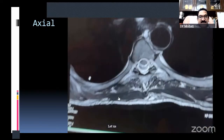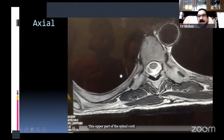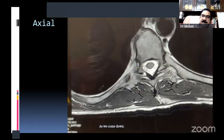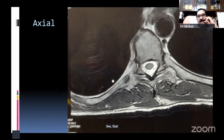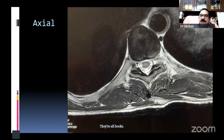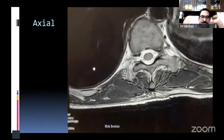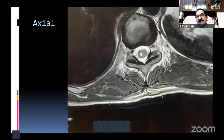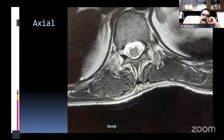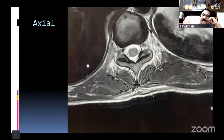Now let us see the axial cut. This is the upper part of the spinal cord. Intensity is still maintained. Now go down, you can find there is no syrinx or anything. As we come down, this is the hyperintensity. See, that is the abnormality. Internal architecture, a little more hyperintensity in the center also. That's almost filling the cord. And this is where of course the conus bulb expansion. See that one? Blackness is not there, uniformly white. There also it is there. Then the conus side. So exactly, conus lesion definitely present.